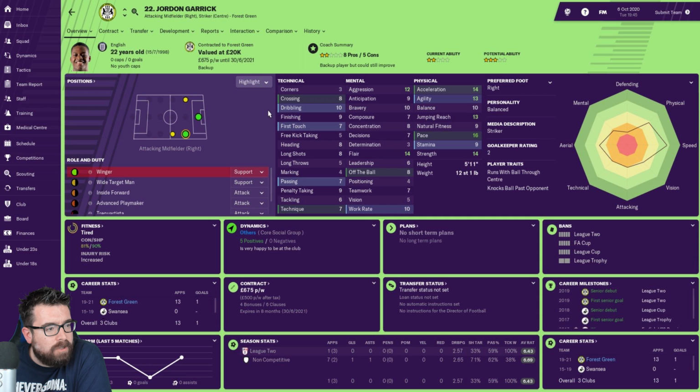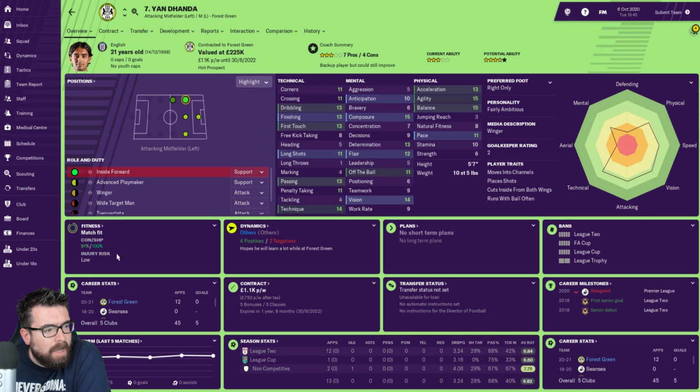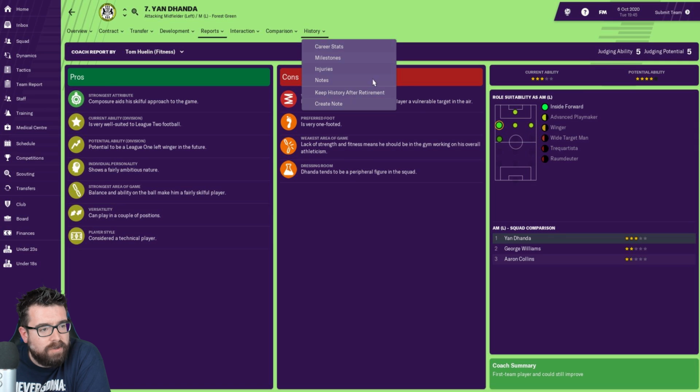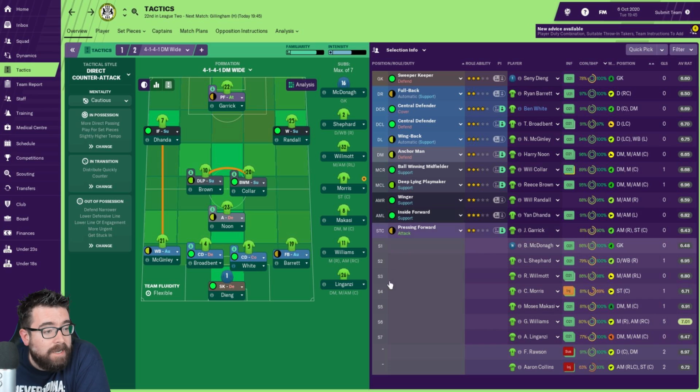Up front, we've already looked at Jordan Garrick and why he's playing there, and he's going to be supported by Jan Danda on the left-hand side, 21-year-old winger who can actually play anywhere across the attacking segment. 3-star current ability, 5-star potential. This guy seems right up my street. He came in on a free transfer in the summer, not scored a goal yet. I'd like to see him weigh in with a few goals coming in from that left wing. Been at Liverpool for a gazillion years, never got anywhere near the team.